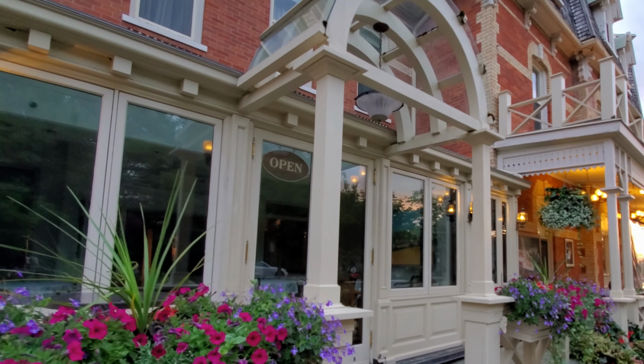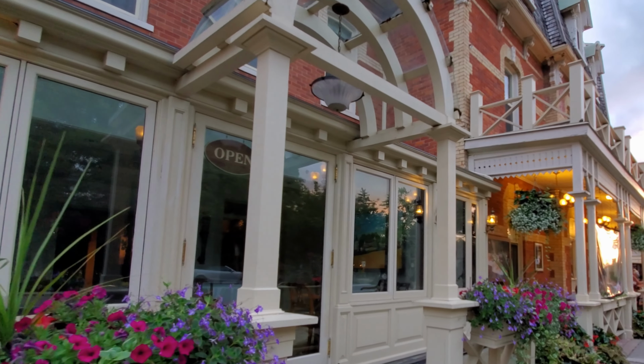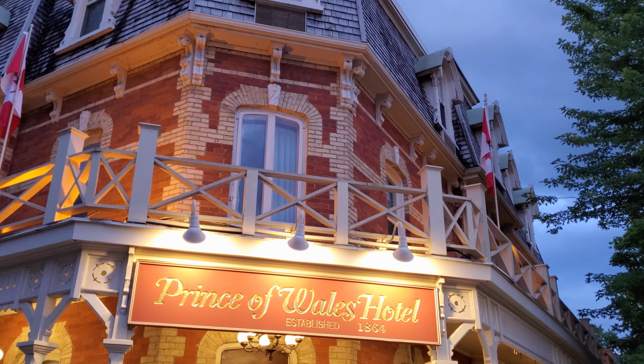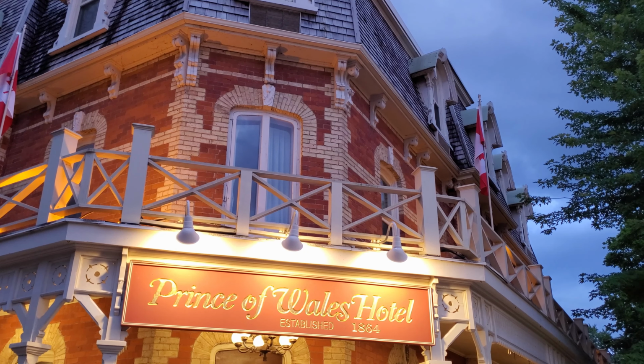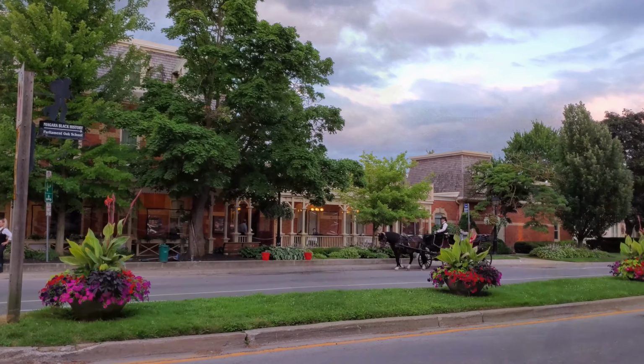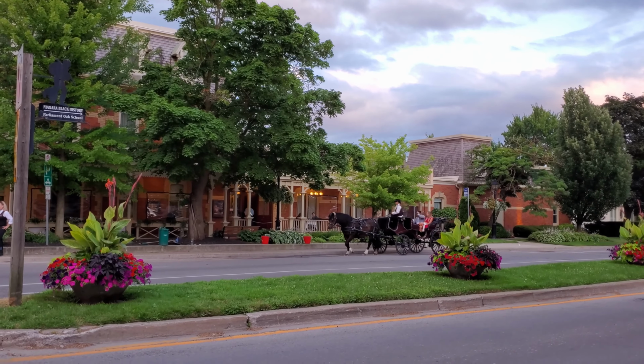...which was established in 1864. It is a landmark hotel providing Victorian-style elegance with modern amenities. There is a horse carriage tour available near the hotel.